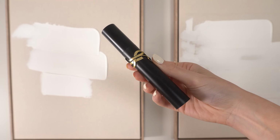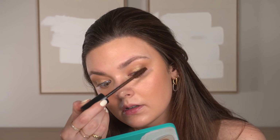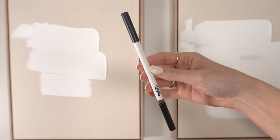And for mascara, we're gonna use YSL Lash Clash in brown, which I love. I love this mascara, even though the one downfall is it's definitely difficult to remove, but I do really like it, especially when I do more eyeshadow like this. Okay, last for the lips, I'm gonna go in with the lip liner in the shade Travis from Makeup by Mario.